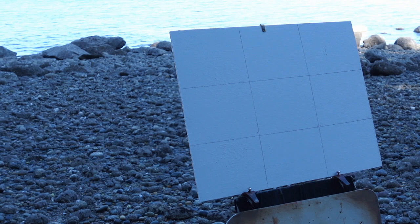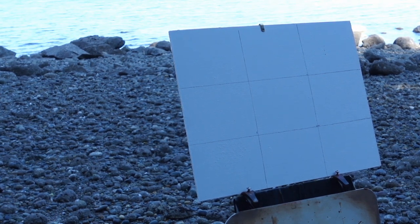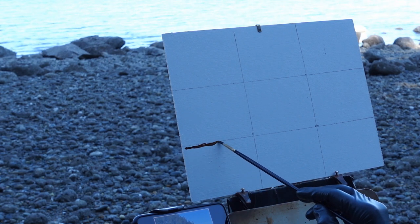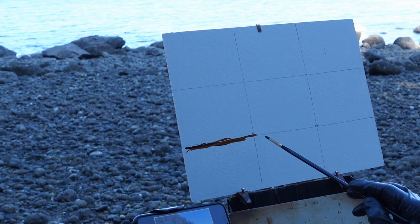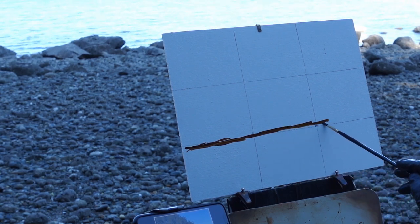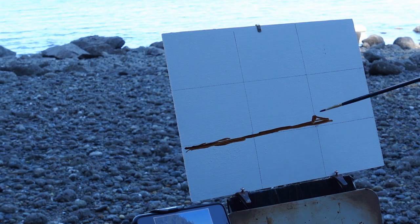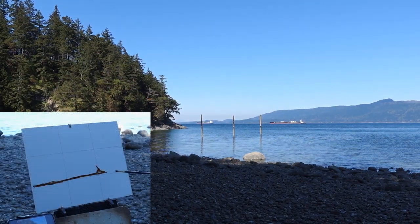I'll try to capture the shadow and sun pattern, because I'm afraid that's going to change pretty quickly as the sun goes behind those trees. I'll go directly into a sketch using a small paintbrush and some burnt umber and just draw the composition quickly. I think I'll exaggerate those purple mountains in the distance a little bit. I really like how they stand out against that slightly greenish water in the distance.